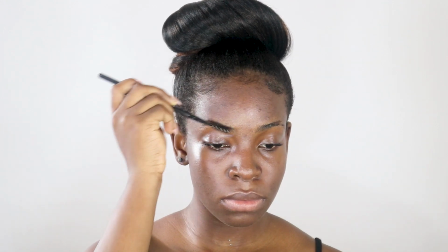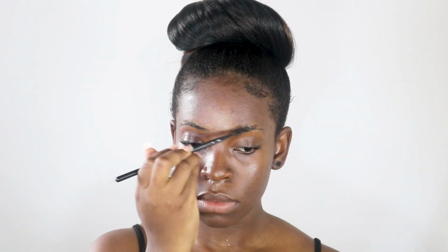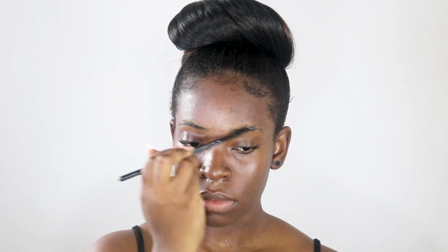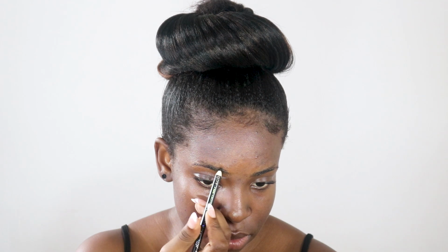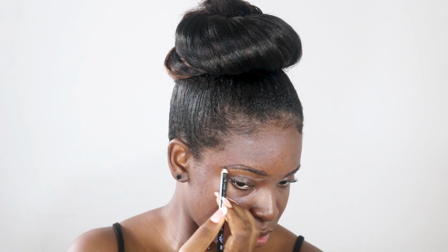Now moving on to my eyebrows, I'm using my spoolie to brush down my eyebrow hair. Then I'm taking my eyebrow pencil to fill them in. Tiny light strokes is the key to natural looking brows. You ladies always need to remember that.